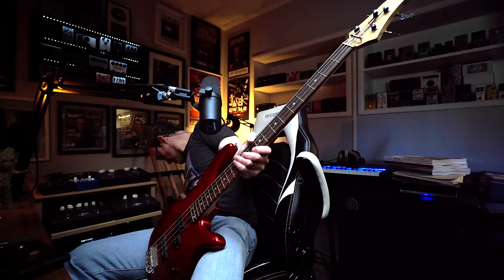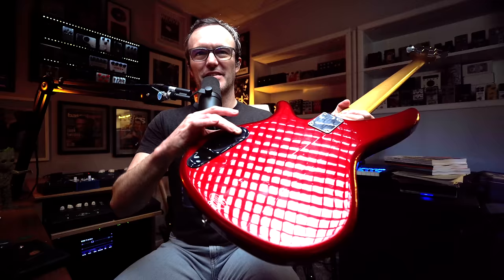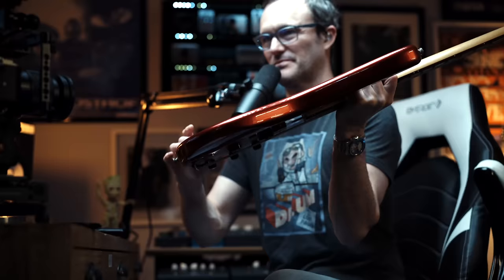Oops. Let's take a little closer look at it. If you look on the back of the instrument, you can see that it's really not, in terms of finesse and nuance and design aesthetic, I mean, the back plate is sticking way up outside. It's not recessed into the body.